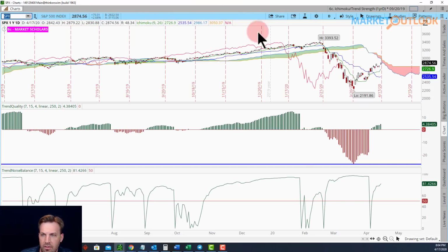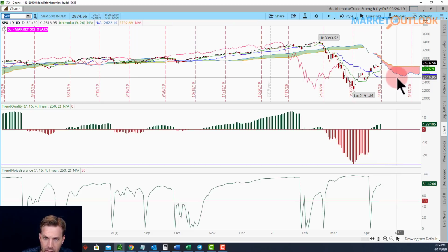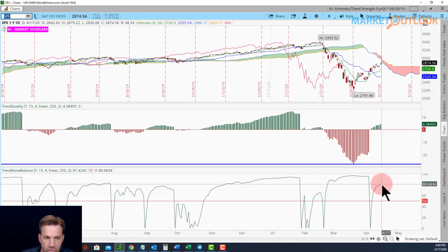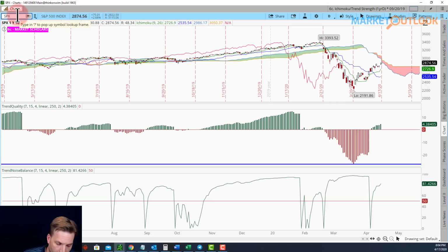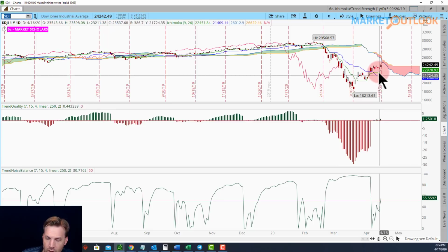SPX doesn't quite look the same, but it is still below its Ichimoku Cloud, and would have to have a pretty decent drop to stay below the Ichimoku Cloud, because that can act as a resistance. So that's the type of drop that could be coming by mid-April if we stay below. But it also is above 80 on this trend strength, and it's almost above 5, it's above 4. So you're between moderate and very strong bullish trends right now in the S&P 500 too. So here we are kind of stuck in the middle. Of course, your Dow Jones Industrial Average, not quite as strong as the S&P.